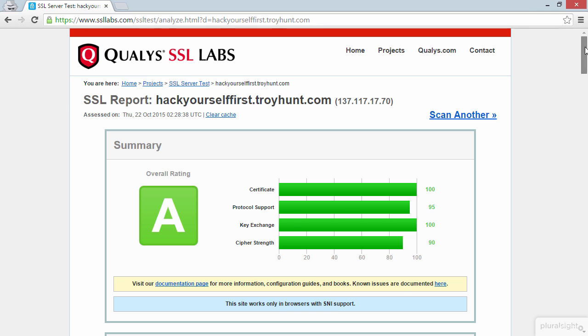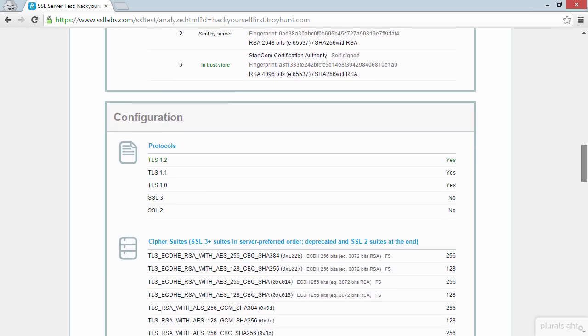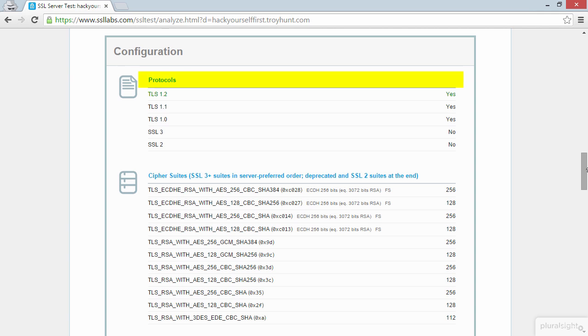Now, as I scroll down through this report, we'll see a whole raft of different areas that Qualys has tested. For example, it's tested protocols, and it's telling us here that yes, all of the TLS protocols are supported, and no, none of the SSL ones are. This also goes to the point I made in the introduction of this module about what we thought to be good yesterday no longer being good today. SSL was fine if you go back far enough, before the days of TLS, but now it's so bad that we should not be using it anywhere. The times have changed, and the web server configuration must change with it.